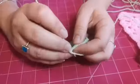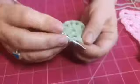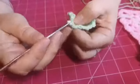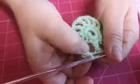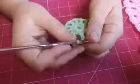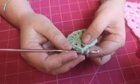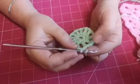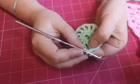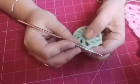So I'm going to slip stitch along and just move the yarn over to that chain 2 space. Can you see my yarn is now in that space? Once I'm over there, we're going to be doing some cluster stitches, but they're cluster stitches with a bit of difference because they're worked over these stitches here. It might seem a little confusing to start with.